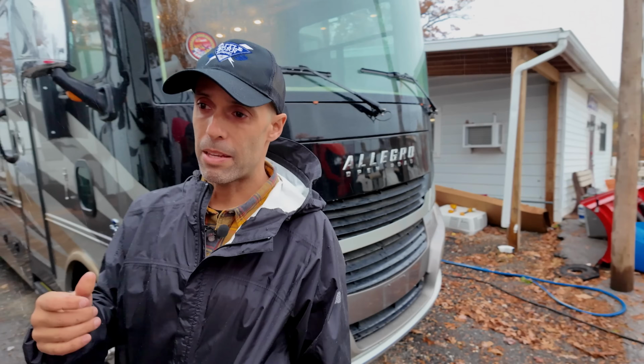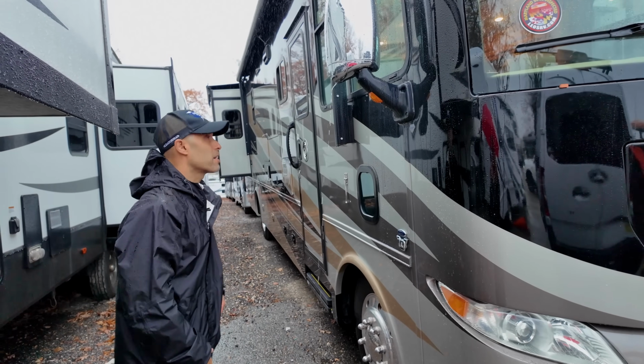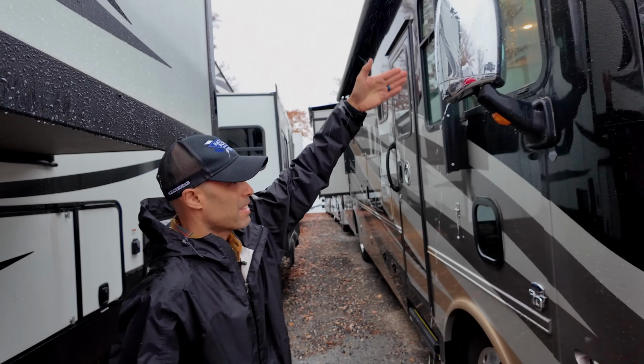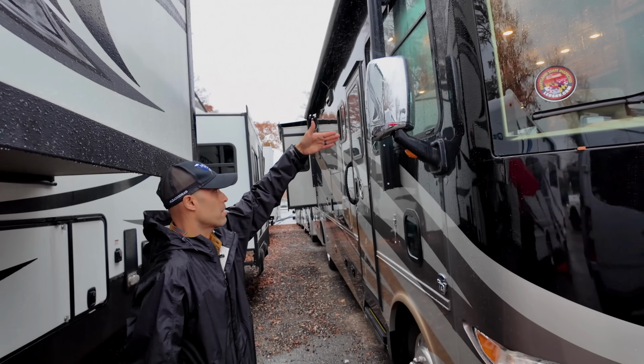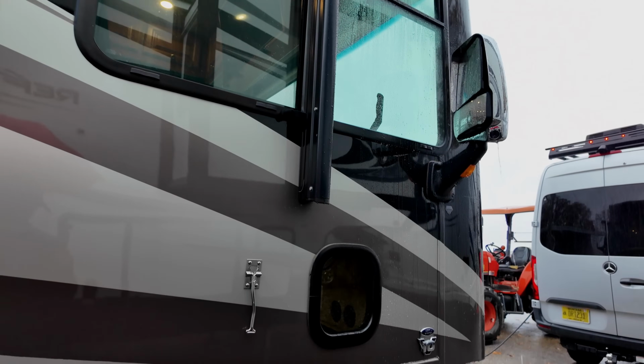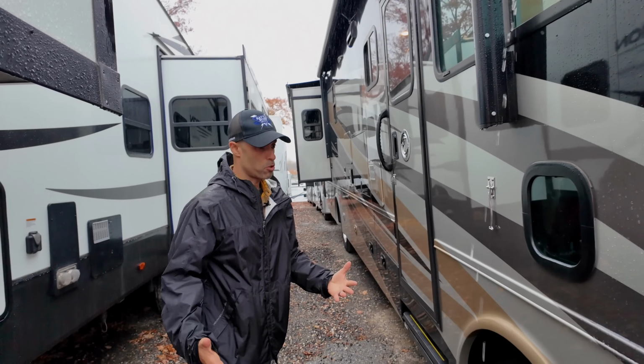Let's go down the passenger side. Chrome mirrors, and you could also see over here that they have the gutter extensions on the gutter, so you can see it's not running down the side of the motorhome, it's actually running onto the mirror and out. Now on the back side of this mirror there are cameras, so when you turn on your signal light you'll be able to see directly down on the blind spot, which is a really nice thing.